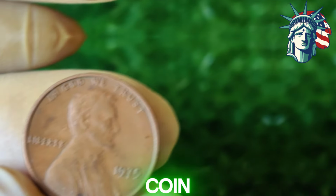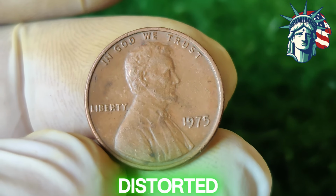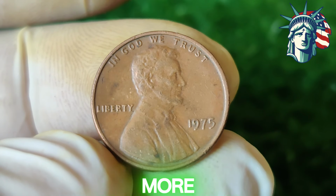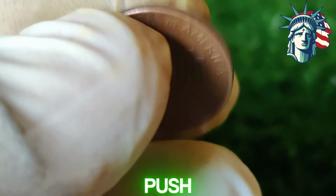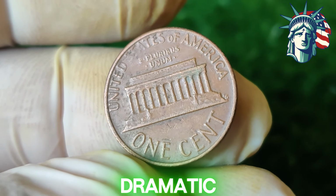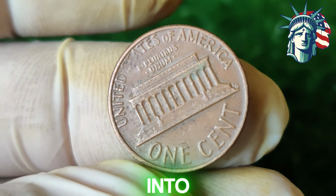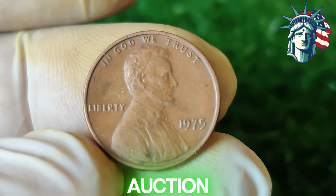Off-center strikes where the coin isn't aligned correctly during minting, die cracks where parts of the design are distorted due to damage in the die, repunched mint marks where the D from Denver was stamped more than once. Any of these errors, when combined with excellent condition, can push a penny's value into the tens of thousands. But one 1975 Lincoln cent featuring a dramatic double die and graded MS-68 red by PCGS crossed into legend, selling for over $411,000 at a major auction.